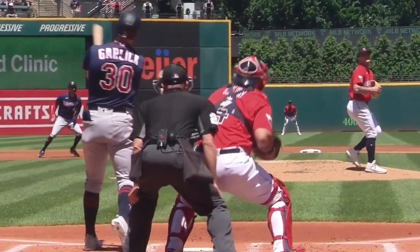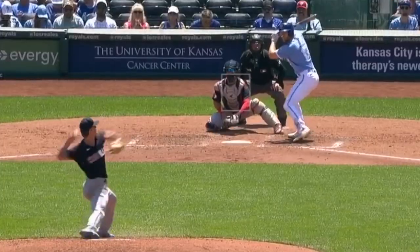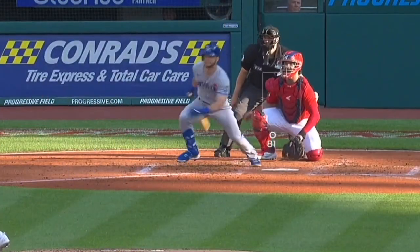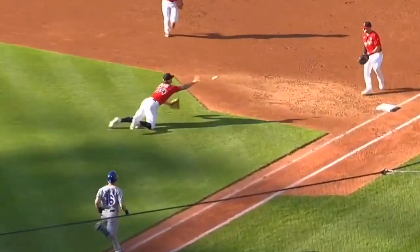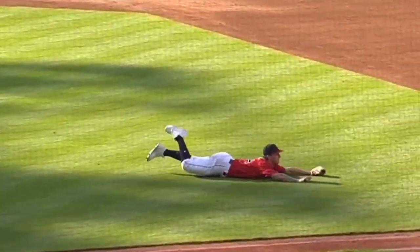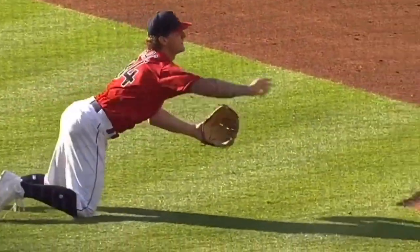But I think if Brad Keller or Tyler Mahle is on the market, maybe you go after one of them if Plesac is a little more expensive. I'm not saying those guys are going to be cheaper, but they have just 1 extra year of control, and then they go into free agency. That's also kind of a plus. If they don't pitch well, you're not stuck with them. Versus Plesac, if he doesn't pitch well, you have him for 3 more years.